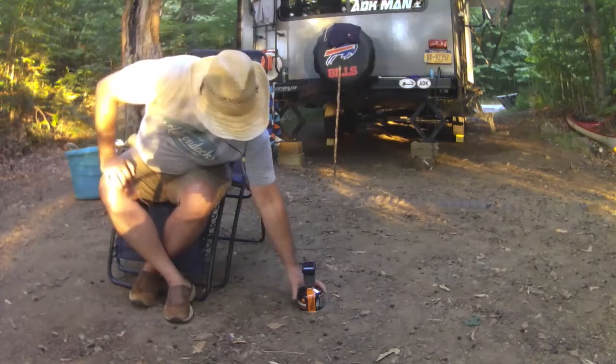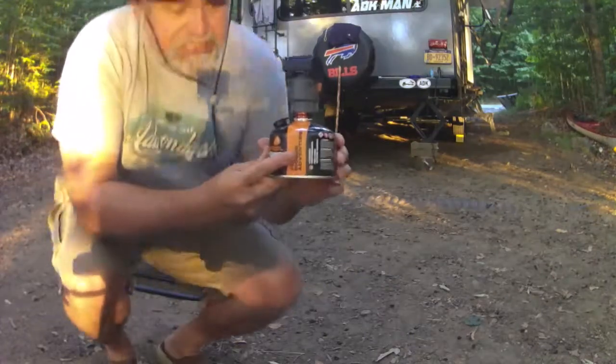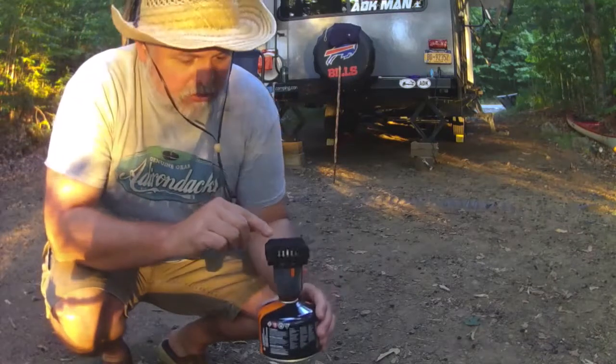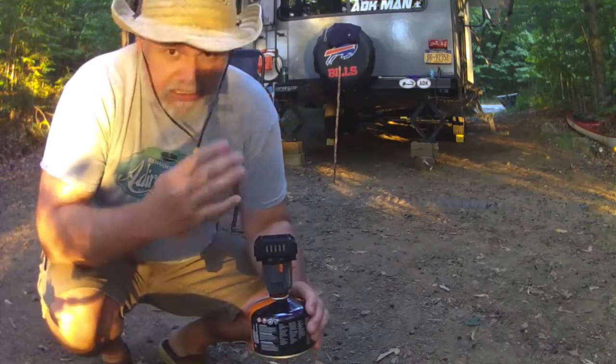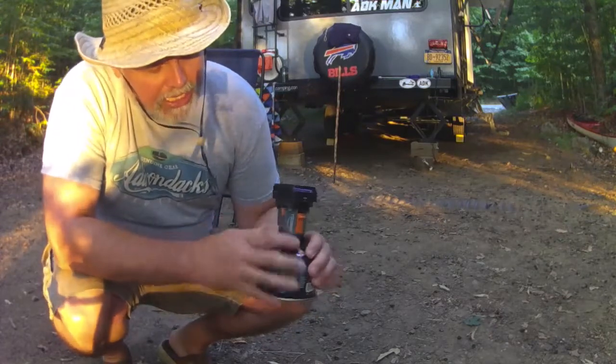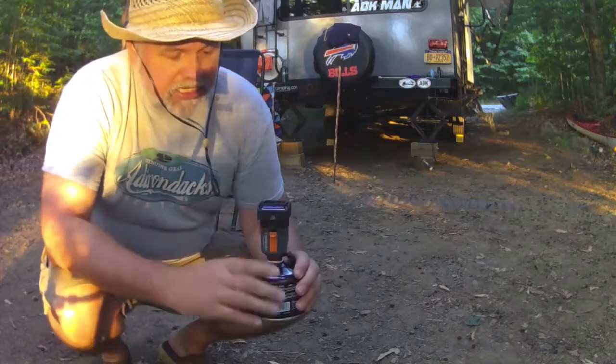You have jet power fuel that it attaches to. And you have this device here that a mat goes into up here. They send you 4 mats with this. And then it turns on and you light it. I can hear it going. I can feel a little bit of heat going.